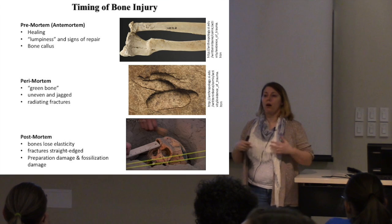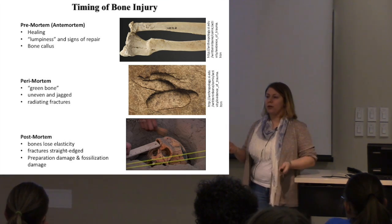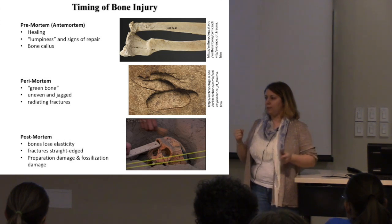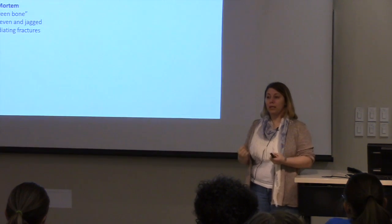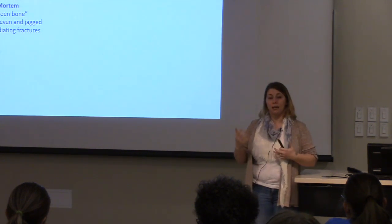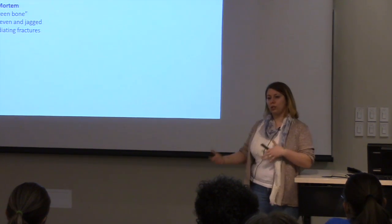Peri-mortem is going to be what we call green bone fractures. I'm sure at some point in your life you have tried to rip off a stick from a tree that wasn't yet dead, maybe a Christmas tree or something. And if you split it, it kind of splinters everywhere. It's really difficult. It's really elastic and it bends. Well, our bones actually do that to a certain extent too.